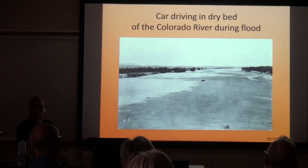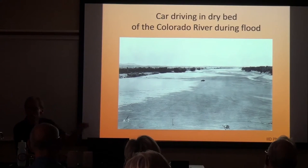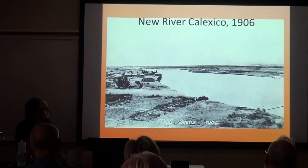During the flood time, this was the Colorado River channel. Dry as bones. There's a car driving in there. Where the Colorado River was supposed to be, nothing. The entire flow of the Colorado River was coming into the Imperial Valley and filling up the Salton Sea. New river, full of water.